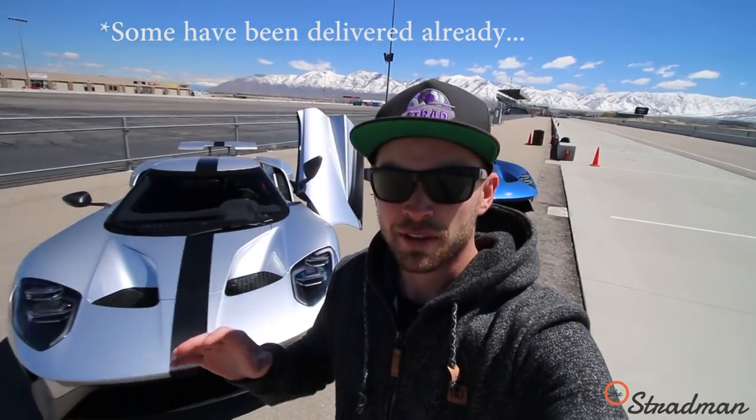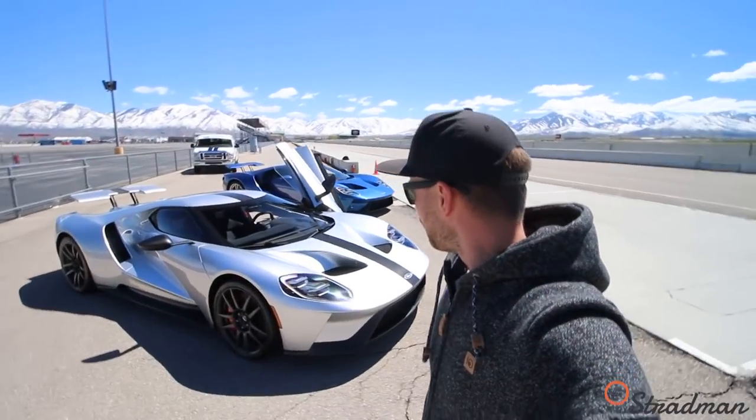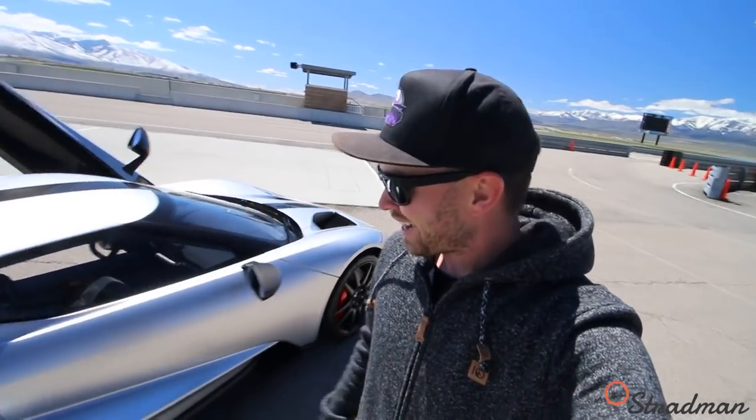There's some type of press event going on right now. That's why these GTs are here. There's supposedly a couple more running around the track, so hopefully we can find them. But I just love the design of this car. It's such a revolutionary design.